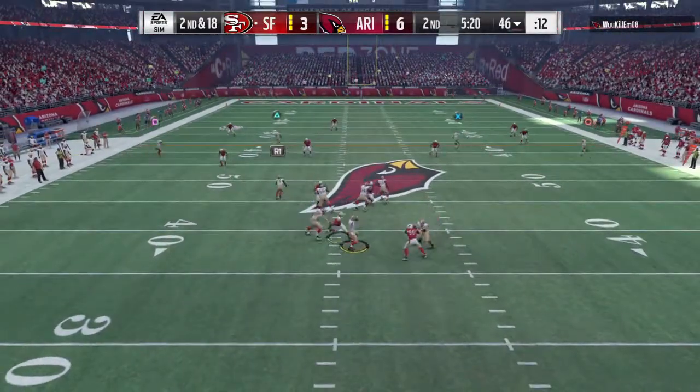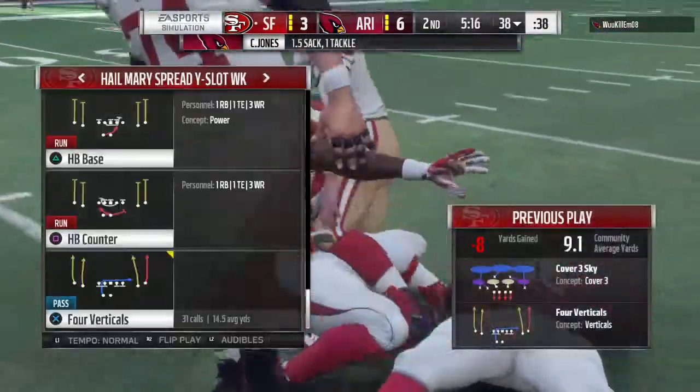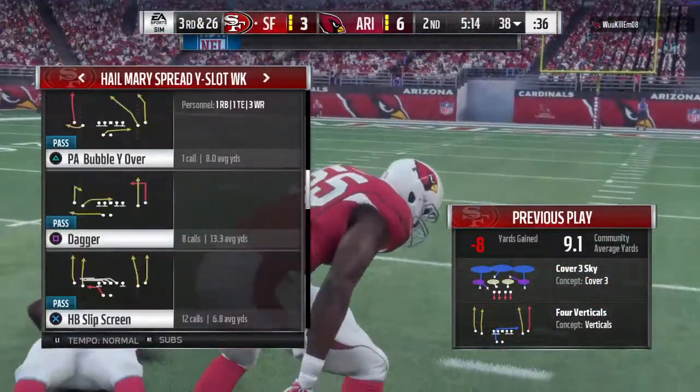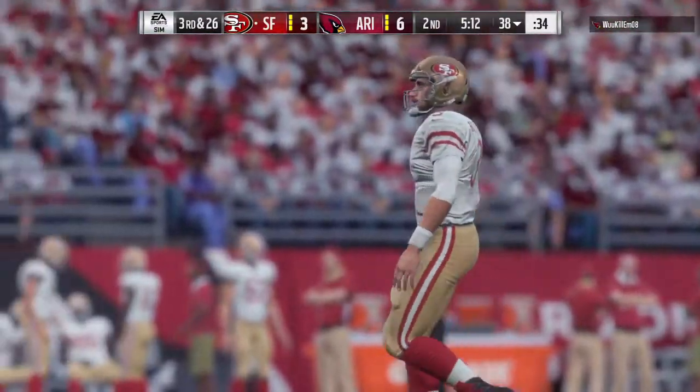Here's Beathard to throw. Under pressure again, and down he goes again. Chandler Jones in there to sack him, and that is 10 for him now on the year.